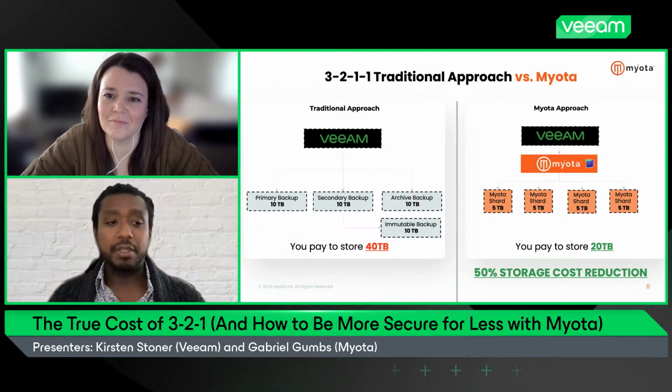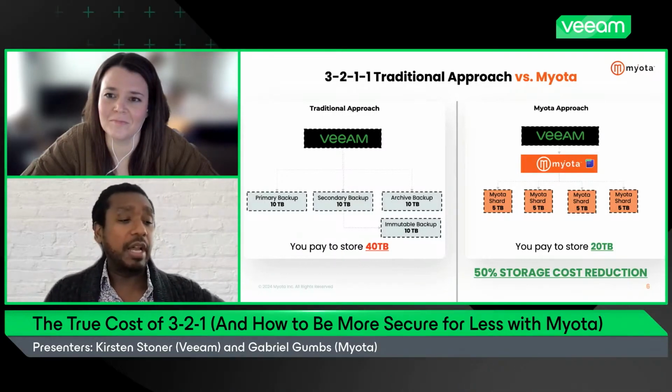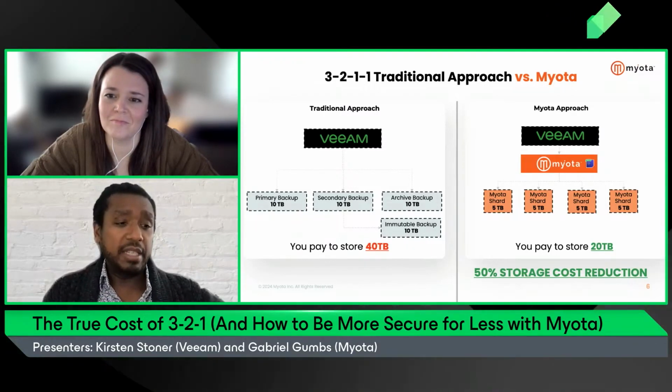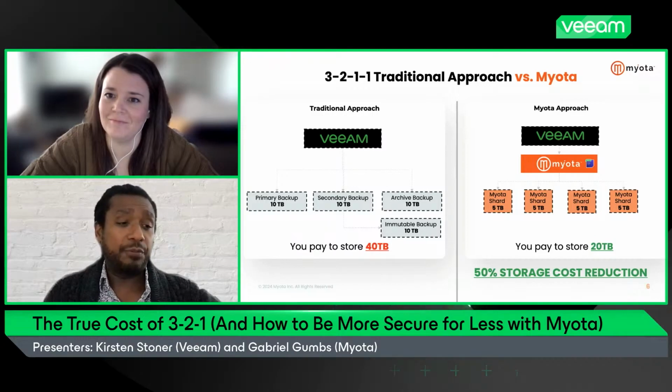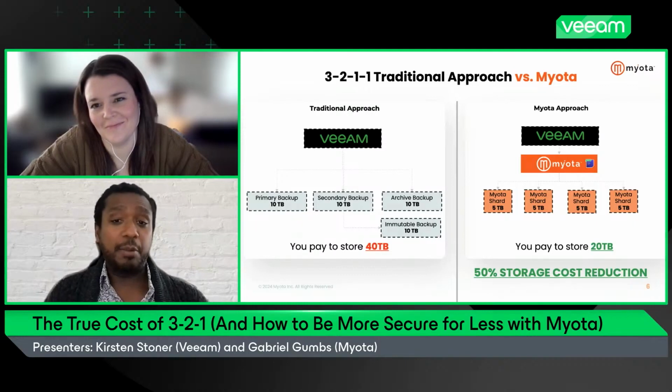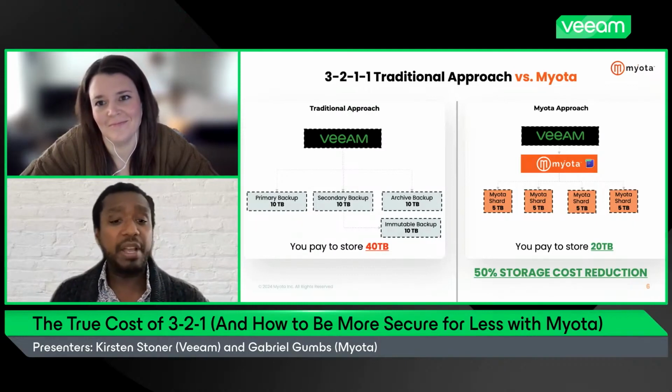slashing that storage bill. So next month, you're not going to end up with this phone bill from your cloud provider going, all right, but I thought I was only paying $6 a terabyte. It turns out I needed 3 copies, so I'm at 18, and then I needed to keep it immutable. Now I'm at 24, and oh, look, there's some API fees. I'm up to $30, $40 a terabyte. That all goes away. With Myota, I like to joke, you pay for what you drink.